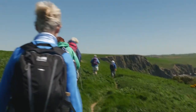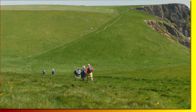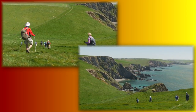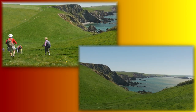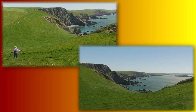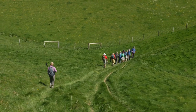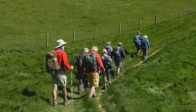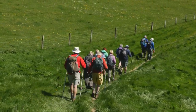In some places, there is a choice of pathways, some close to the cliff edge, and others that go slightly further inland. With the exceptional winds, and in the interests of safety, where possible, we choose these inland pathways. Mine is streaming.